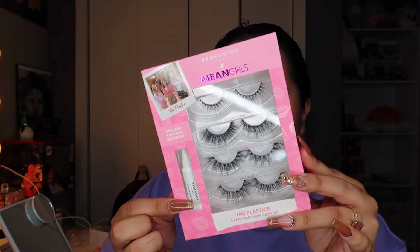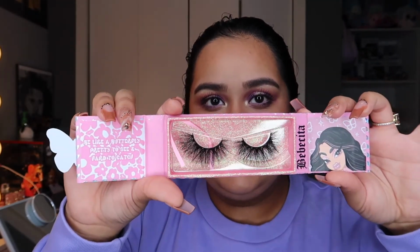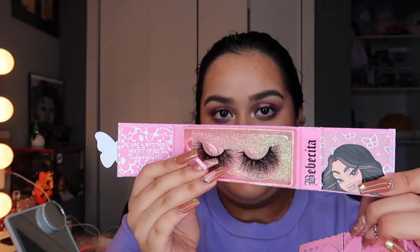I am not gonna use the glue, and I had to stock up on none other than my favorite lash brand. So I did have to stock up on my favorite style, which is Bebecita. She also did repackage her lashes. I mean, look at how beautiful it is. It has butterflies on there, and look at it. It's so cute. This is in the style of Bebecita again, my favorite. I always stock up on this.